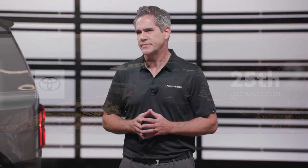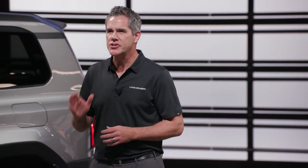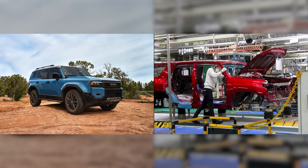Land Cruiser rounds out our 25th electrified model across Toyota and Lexus, which is more than any other automaker in the world. I have to say, it is so great to finally share the news that we're bringing the legendary Land Cruiser back, and you won't have to wait much longer. Production will start early next year at the Tahara and Hino plants in Japan, starting with the first edition model. We will announce full pricing and spec details around that time.